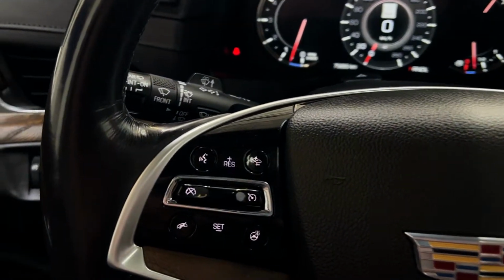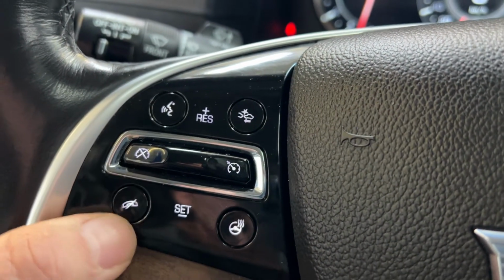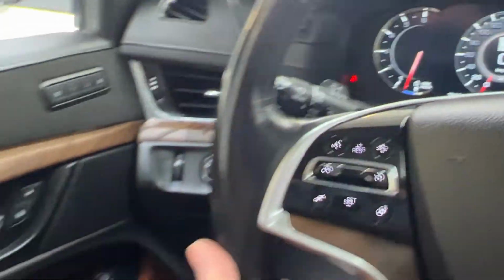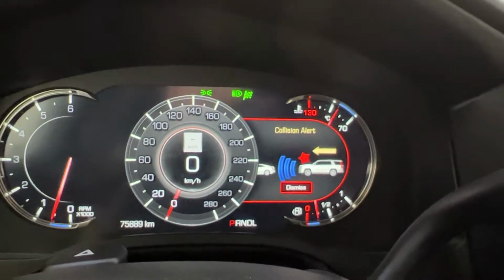Now moving to the left hand side of the steering wheel, you can find your voice recognition, your cruise control settings, as well as your answer and hang up, the heated leather wrap steering wheel. As you can see, the steering wheel is leather there, but you have your cruise control with your collision alert.